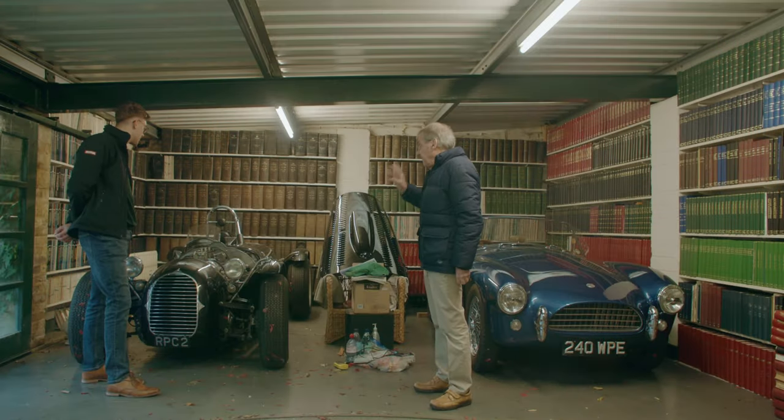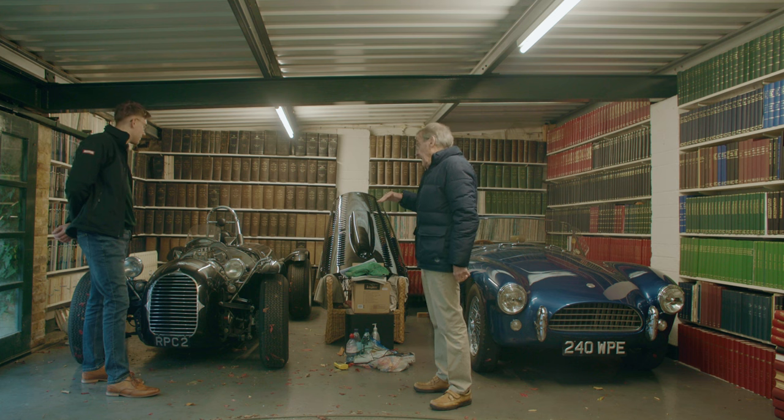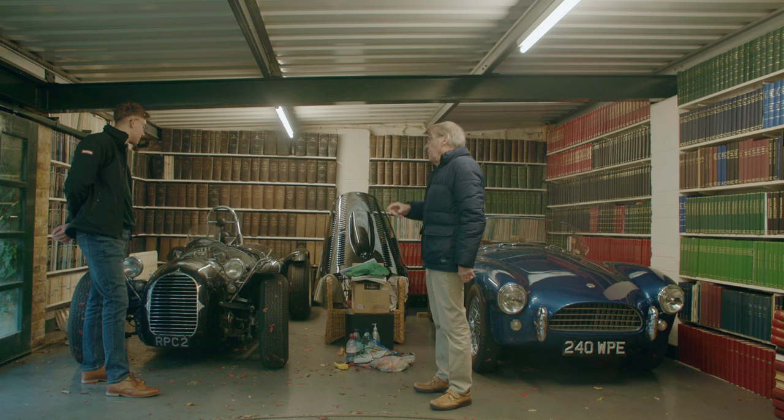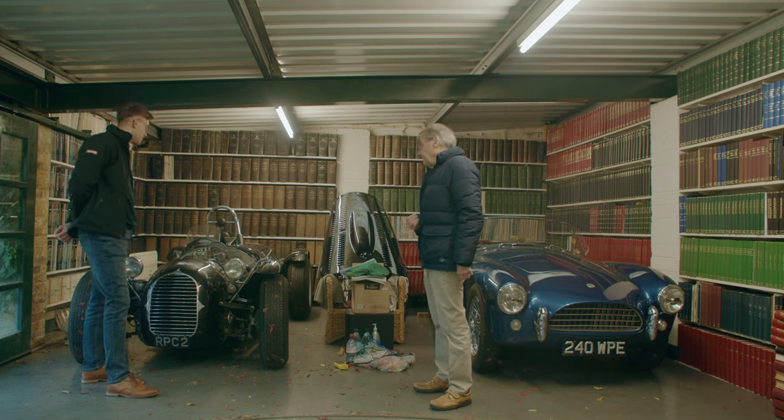The small block Chevy was very new in 1955, and this was one of the first cars, probably the first road racer, as opposed to dragsters or midget racers, which had the small block Chevy, which of course has become, in the ensuing 60 years, one of the great racing engines.